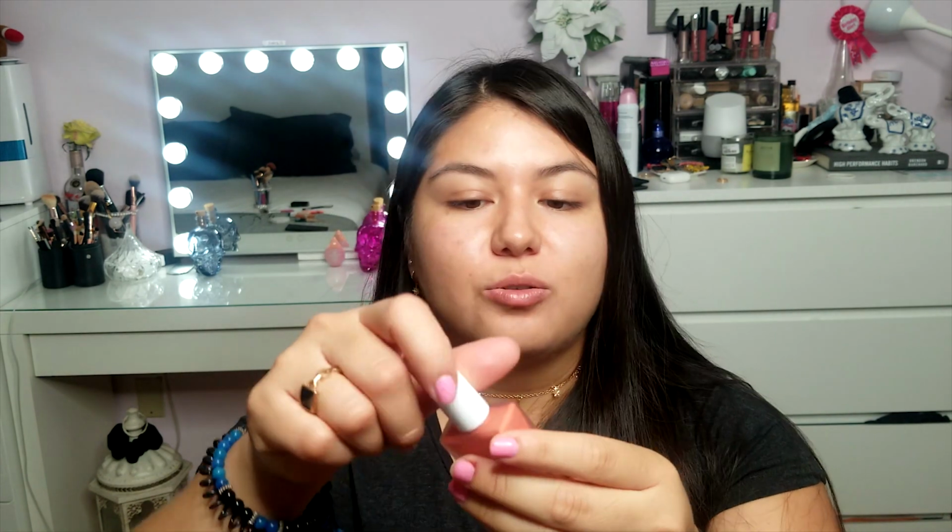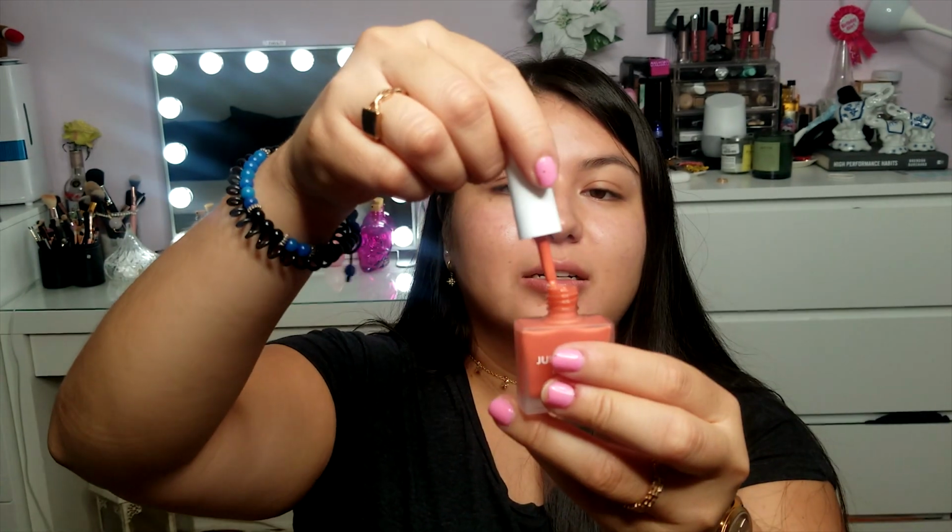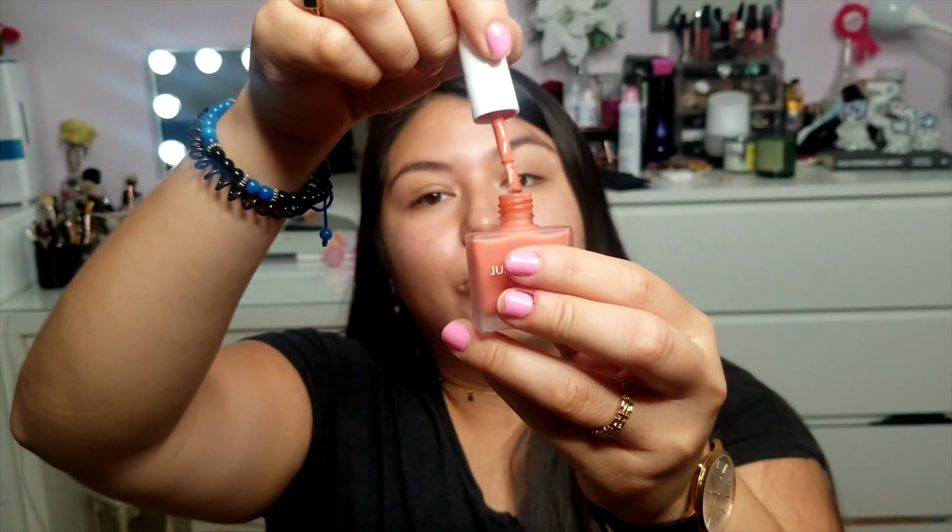And this one, first of all, I love the packaging. It's super cute. It's kind of like a nail polish kind of packaging. It even has kind of like a brush. But the formula with this is completely different to the Freck Beauty. It almost feels kind of like a jelly.